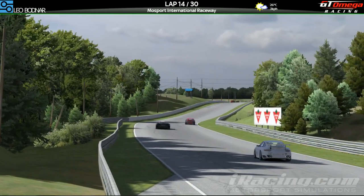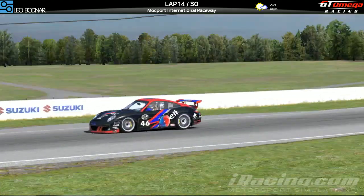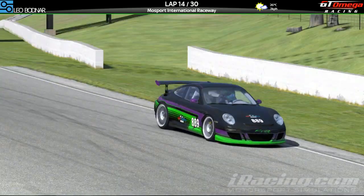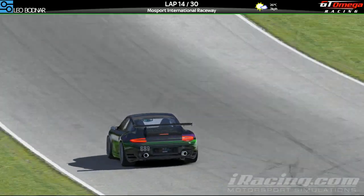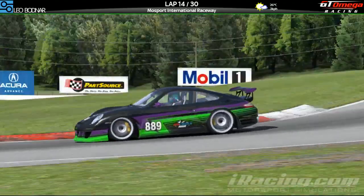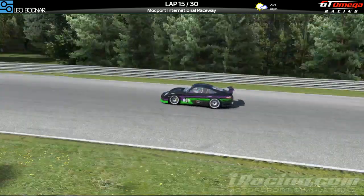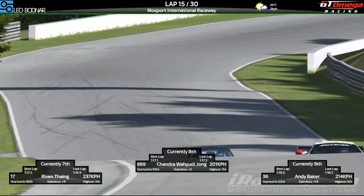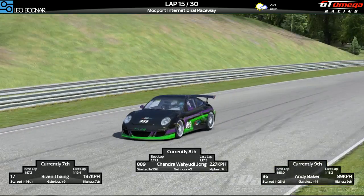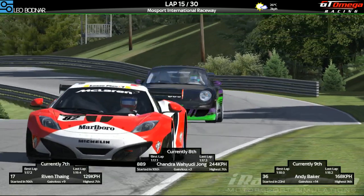Lazardi is recovering from a spin at times. Just having a look, see what else is out there as well. Looks like a battle for 7th and 8th starting to brew as well. Young here starting to put the pressure on Funny. Oh, Nassi's just heading off. Yeah, lost a little bit of time, but not a great deal by the looks of it, so held on to that 10th place.